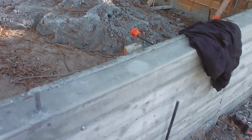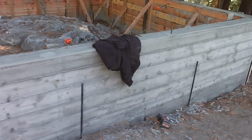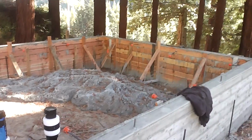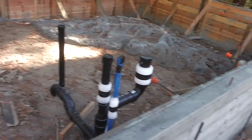So we kind of got the food thing going already, so now we're starting to do some building. I wanted to get this part of it in before winter comes, so at least get out of the ground and something up, so you're not standing in the mud. That way you can work on something when the rains come.